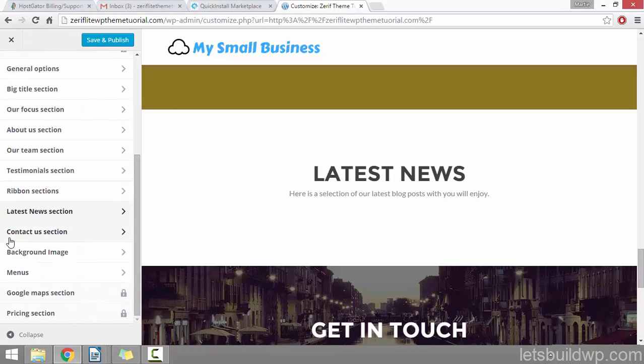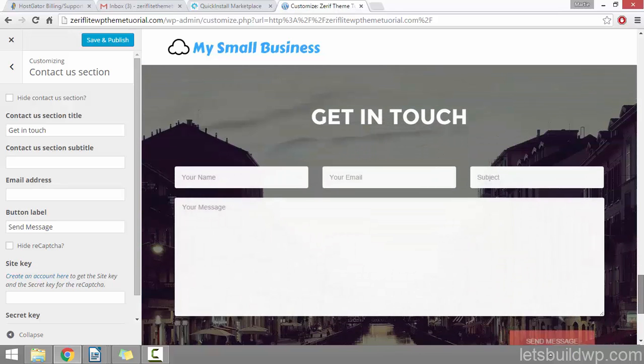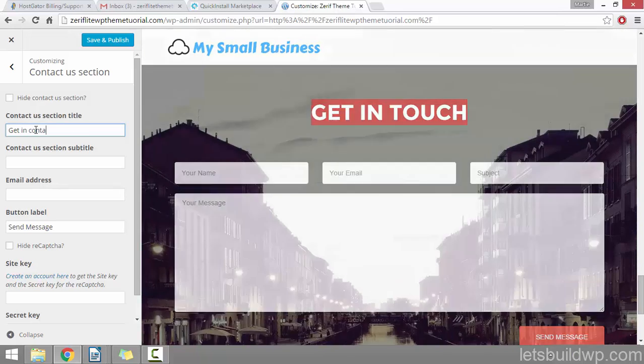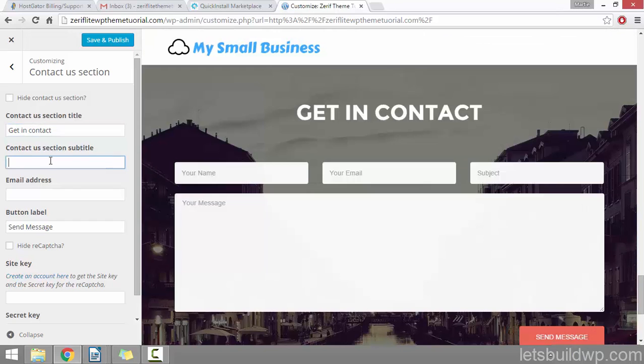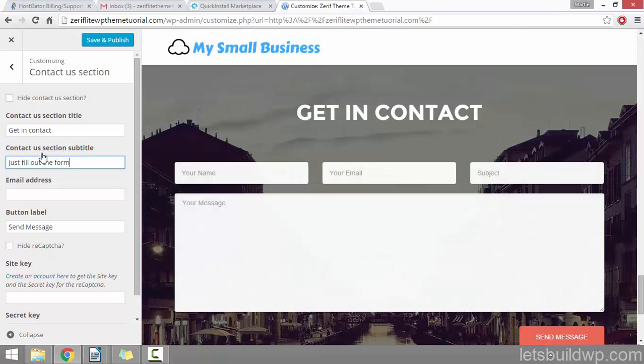and now we're going to go on to our Contact Us section. So just click where it says Contact Us section, and now if we scroll down on the right hand side, we'll see this contact form, and this is our Contact Us section. So here where it says title, we can just change the title here at the top. So instead of get in touch, we could type something like get in contact. Then for our subtitle, we could type something like just fill out the form below and we will get back to you as soon as possible.